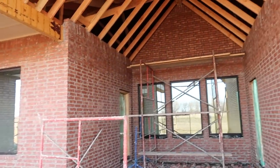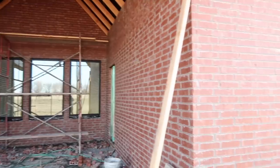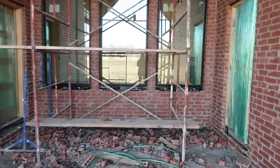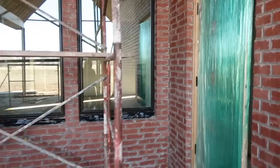It's all brick. I posted a picture over on Instagram of just the bottom, and I had several people write and say, is it gonna be white? And I think most of you guys know the answer to that. I'm not even gonna say it.